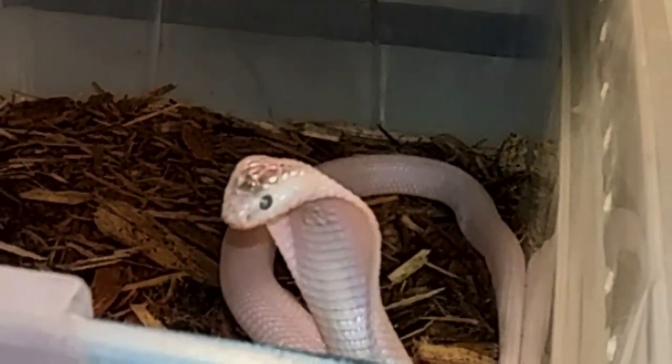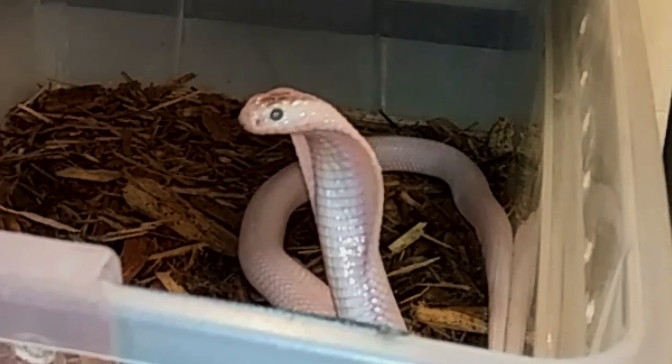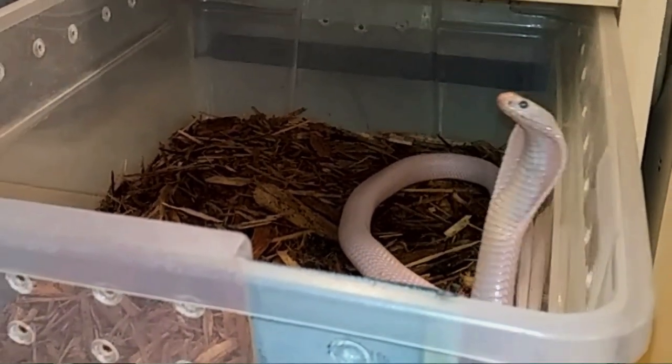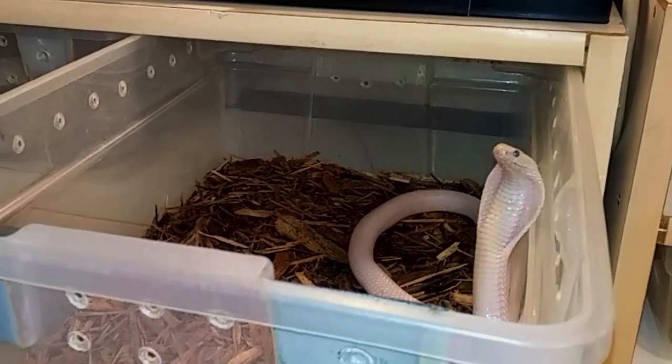I'd give them 2 medium rats. Now, this is for an adult, a 4.5 to 5 foot adult. 2 medium rats bi-weekly, and that sustains them perfectly. They'd have good body weight. They'd be thick, healthy, robust snakes.